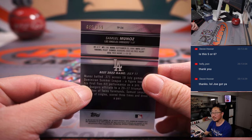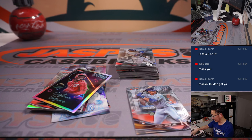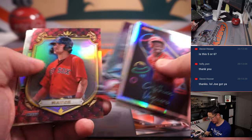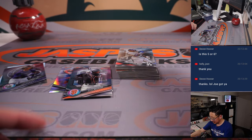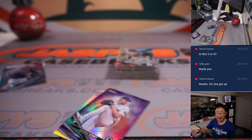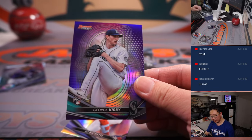There's Samuel Munoz, $2.99. Mini Diamond for the Dodgers. That'll be for Rob. Jordan Lawler, Atomic. Not numbered, but nice. Bobby Witt Jr., and we got Nico Cavadas. That's going to be for Ed in Boston. Ooh, and a redemption. Any guesses on that redemption? Who could it be? For bragging rights, guess the redemption. There's Kevin Parada, New York Mets. That'll be for Raymond Lubas. We got Raymond Domingo and a Raymond Lubas in this one. Raymond L. with the Mets. George Kirby to 250. That's for Seattle.